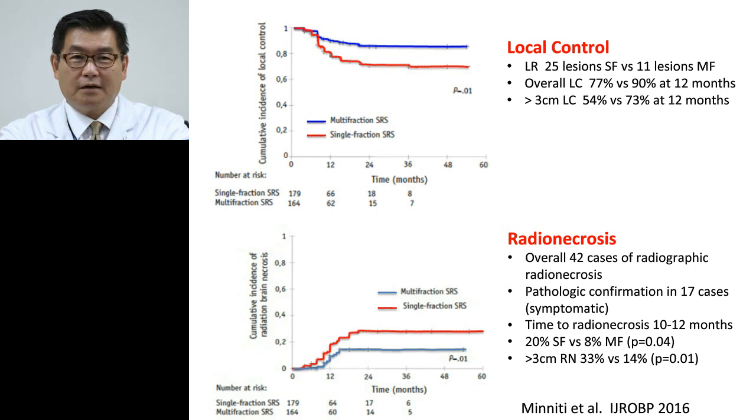Equally important is that the risk of radionecrosis is significantly reduced when going to a hypofractionated paradigm for larger lesions. Overall, a 20% rate of radionecrosis was noted in single session radiosurgery compared to only 8% with multifraction hypofractionated treatment. And again, when you look at large lesions greater than 3 centimeters in diameter, a 33% rate of radionecrosis for single session radiosurgery compared to only 14% with hypofractionation.